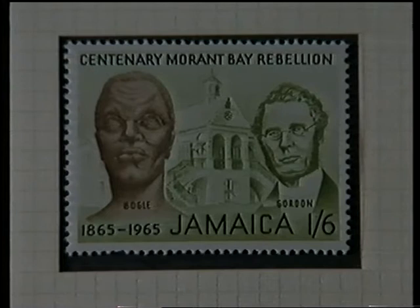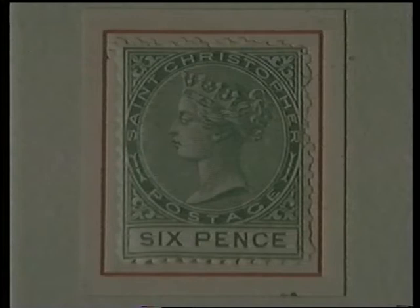In this first general programme, we have time only to take a glimpse into the Aladdin's cave of philatelic treasures, both classical and modern, to be found among the stamps of the Caribbean. This fine engraving, for example, of Queen Victoria, is from St. Christopher. A paper from the Barbados.